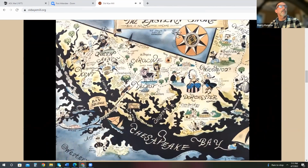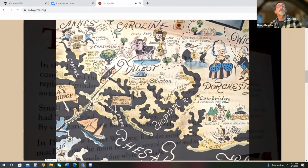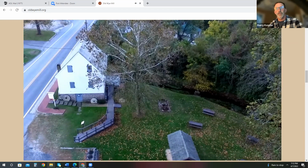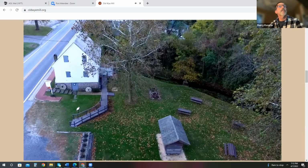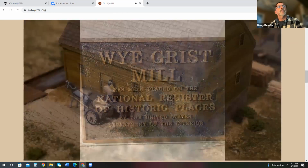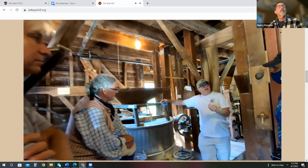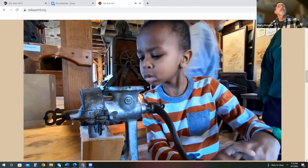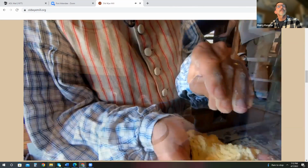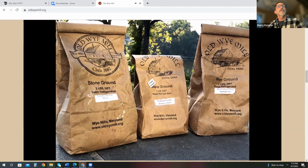Through the years, small local mills like Old Rye Mill fought for survival by adapting, but many failed, and in 1952, Rye Mill was sold to the state of Maryland. Soon, it became a historic site where generations have learned about how milling changed and developed from the colonial period into the 20th century. We welcome you to explore the mill, enjoy the sights and sounds of history, and take home highly nutritious, sustainably produced ingredients for all your baked goods.